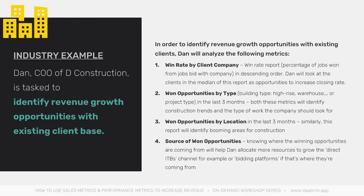I hope you enjoyed this presentation on how to use sales metrics to increase revenue, and we've inspired you to set up goals and identify and track metrics to help you achieve those goals.